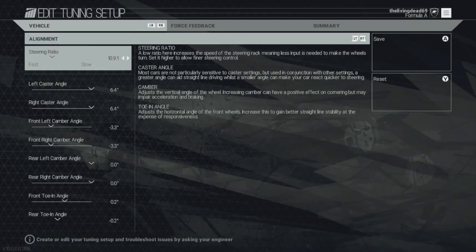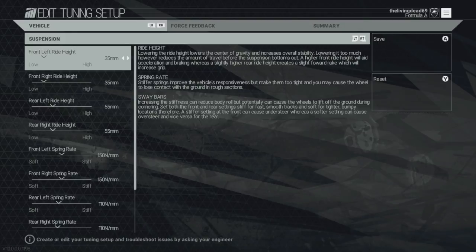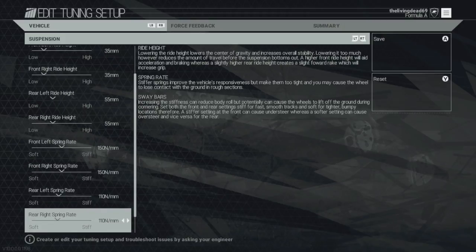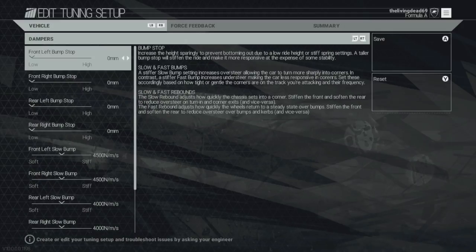Caster angle all the way up to the top, camber 3.3, 0 on the rear. Toe angle is pretty much what I have for all setups, +2 on the front, -2 on the rear. Steering ratio I kept pretty much the same. Front ride height is 35, the rear is 55. Spring rate for the front is 150, rear is 110. The front sway bar is 250, and I think the rear was 150 as well. It sort of makes the rear of the car more dominant rather than the front.